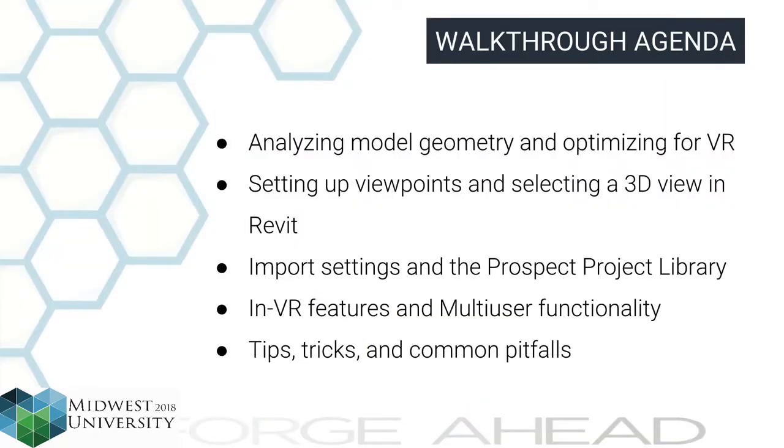And for this specific walkthrough, I'm going to talk about how we can optimize this file for VR. So we'll go through that in Revit. Setting up a narrative. This is something that we see a lot with client interface and with design review: how do you actually start sequencing the VR experience so someone can experience the narrative that you've planned while they're in VR. How you can import those settings into our technology, and then what features are available to you once you're in VR for both your own personal work and for multi-user functionality. We'll also cover some tips and tricks that we found along the way.